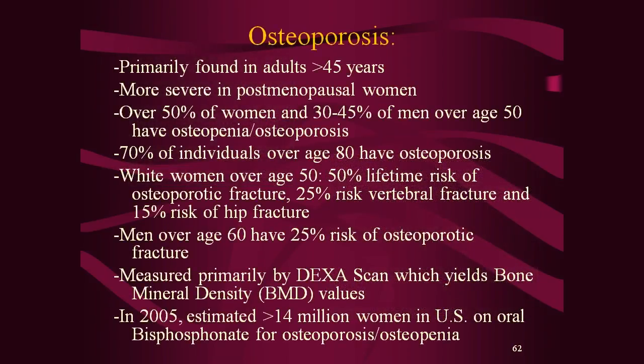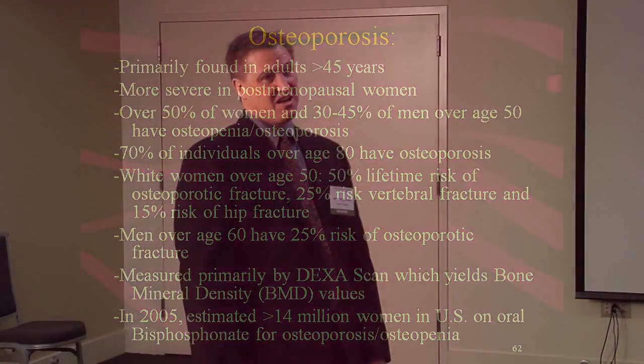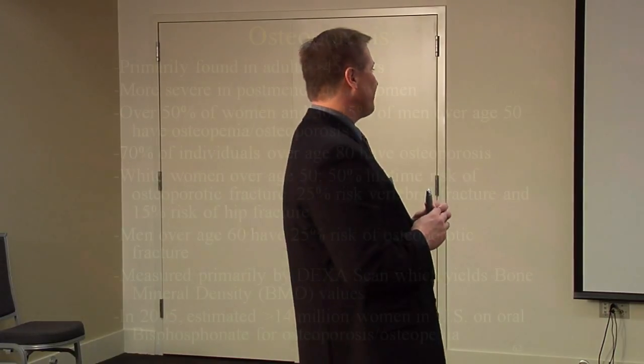Osteoporosis affects adults, mostly postmenopausal women over the age of 45. 70% of the individuals over the age of 80 have osteoporosis. Caucasian females have over a 50% lifetime risk of getting a fracture. Those vertebral fractures and hip fractures are not good things. There's a reason we have these medicines there to help out, because morbidity and mortality on a hip fracture in a 70 or 80-year-old patient is really bad. So certainly we want to prevent fractures.